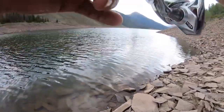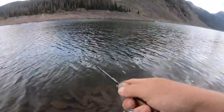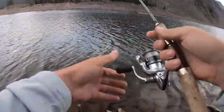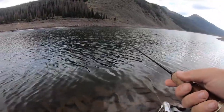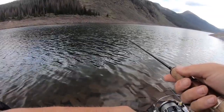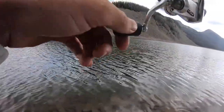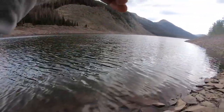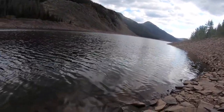Fish on. And there is a boat. What do we have here? Kokanee? Yes. Yes. Oh gosh, he got off. Got another one. Must be a school of them there. Don't jump. Just don't do it. Don't throw this hook. Oh my gosh, they run. Oh gosh. Oh, these fish are crazy awesome.